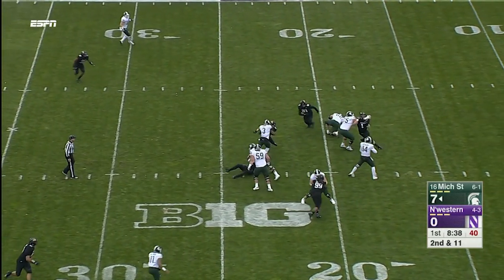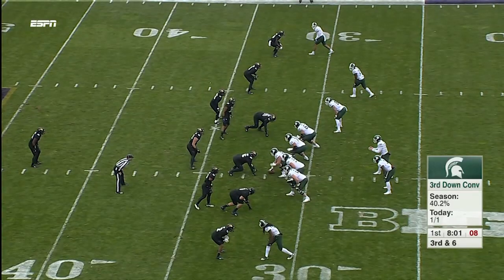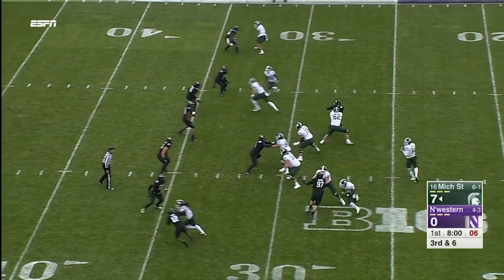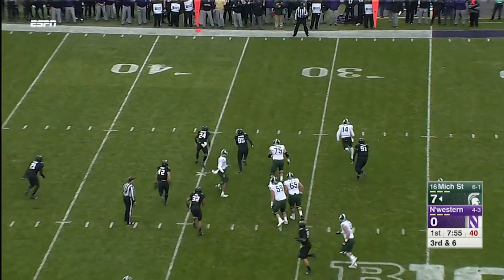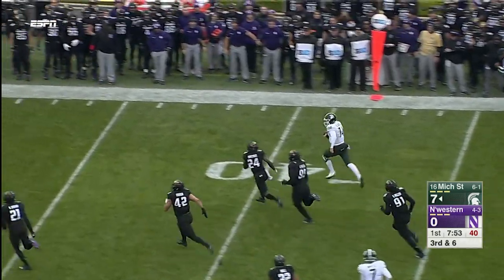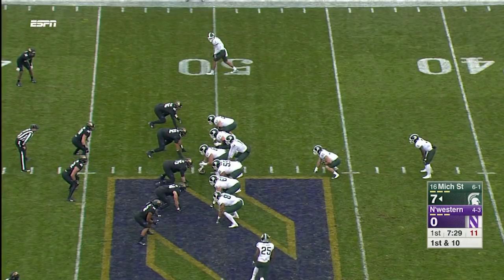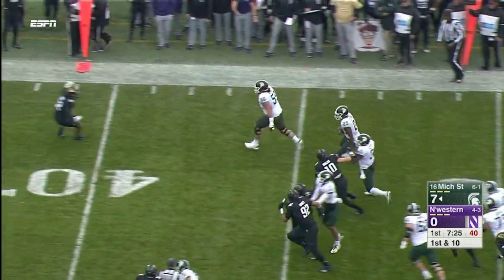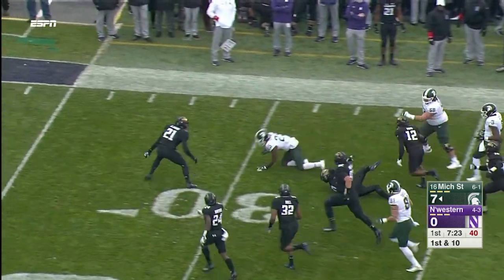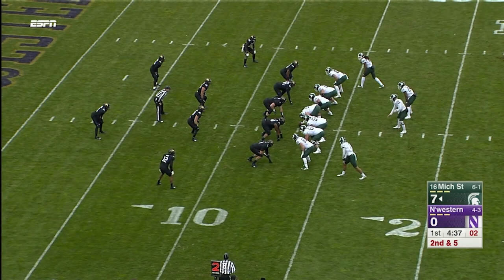On second down against the blitz, Lewerke. Ohio State as it's third and 6 for Lewerke and the Spartans. Lewerke's got some room to run. Angles across the 40 and out of bounds. 49. Darrell Stewart on the fly sweep. He's got a blocker. Stewart with a first down all the way to the 30, a gain of 19 more.